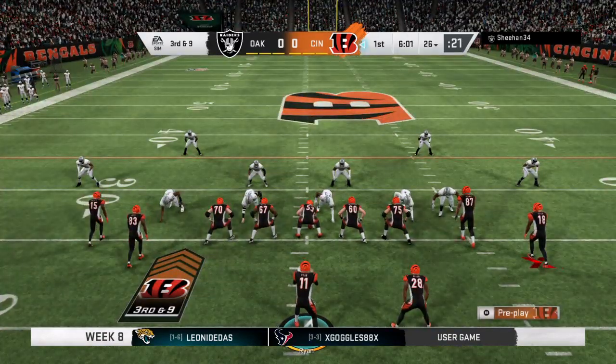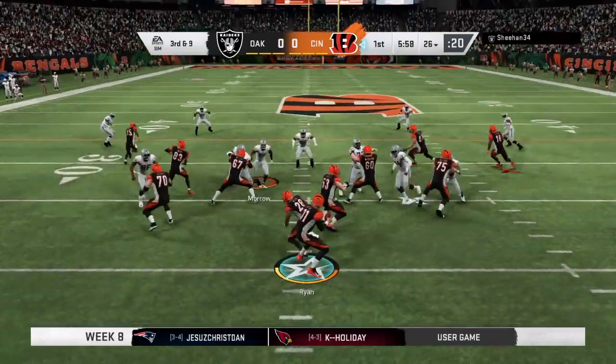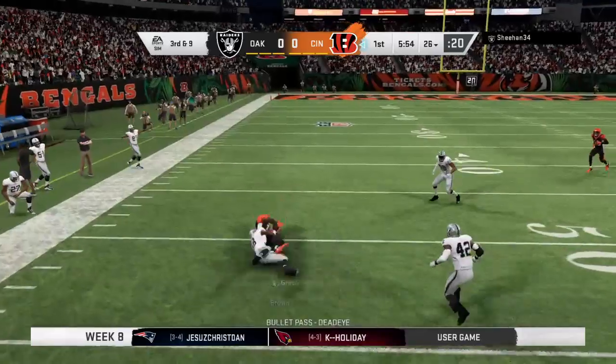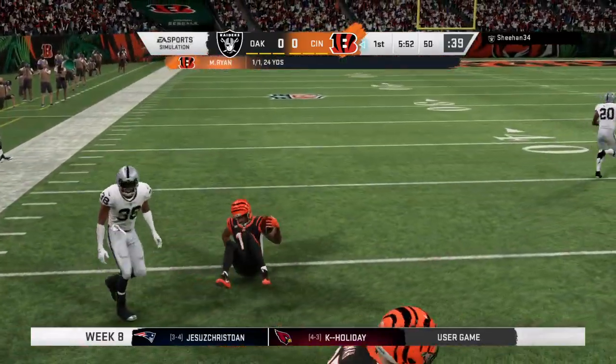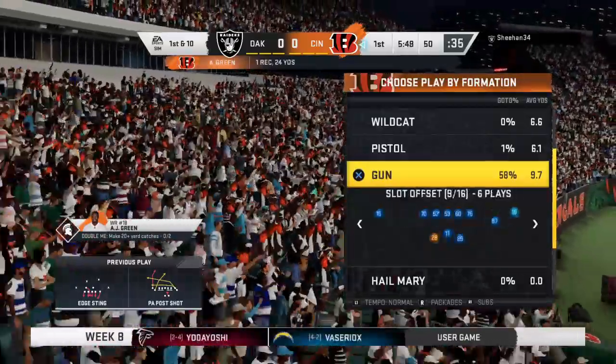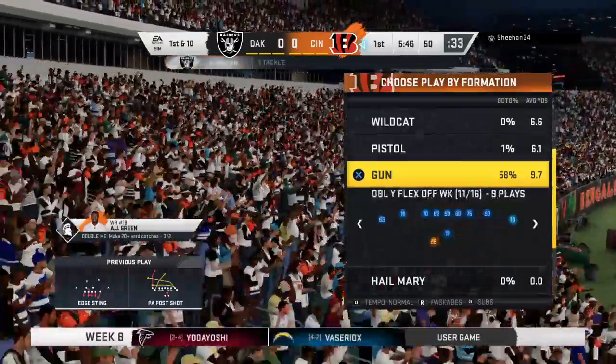Yeah, I think you have to make sure that you bottle him in at varying levels, because if you crowd everyone to the line of scrimmage, if he breaks through, it's nothing but room to run. And he's got the first down yardage before being taken down at midfield. That one goes for 24 yards.